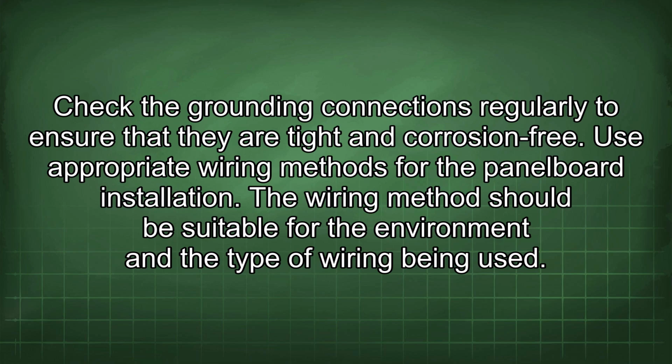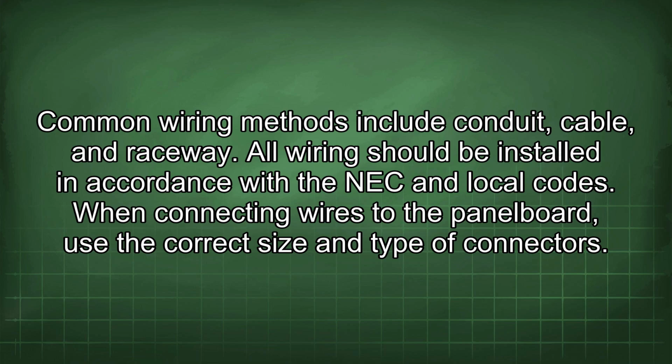Use appropriate wiring methods for the panelboard installation. The wiring method should be suitable for the environment and the type of wiring being used. Common wiring methods include conduit, cable, and raceway. All wiring should be installed in accordance with the NEC and local codes.